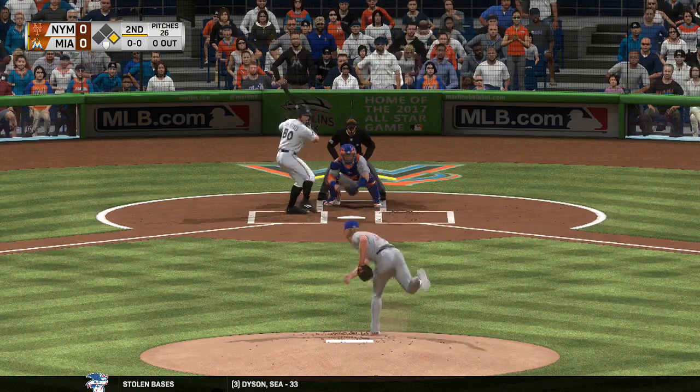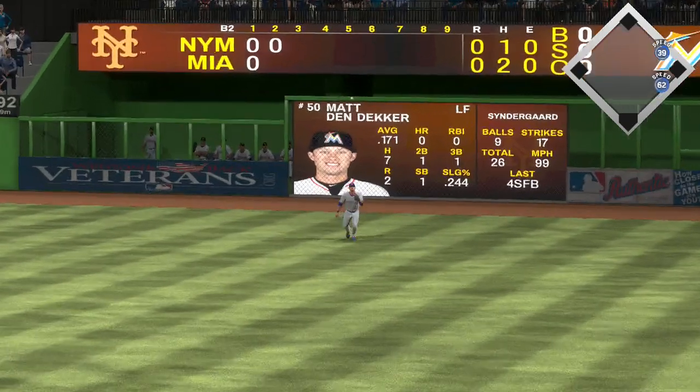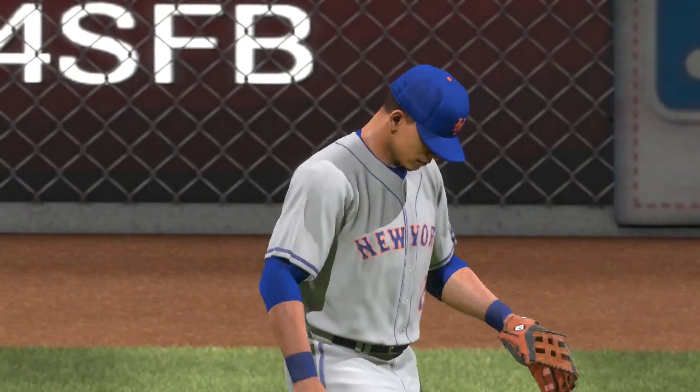Into the box now, Matt Dendecker. Fly ball out to straightaway right field. Lagares is under it, looks it into his glove, and there's one gone. And he will scurry back to first as he'll think twice about trying to move up.